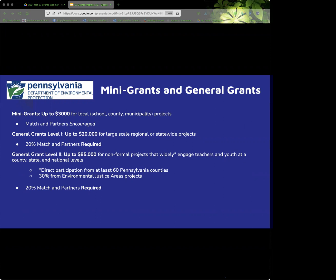For general grants, we have two levels. General grant level 1 is for up to $20,000, and we consider this large scale projects that have a regional or statewide reach. For general grants, level 1, 20% match and partners are required.